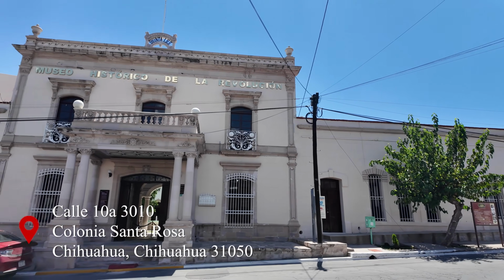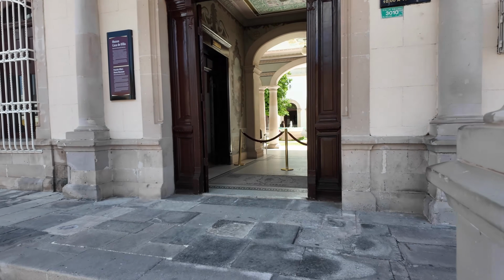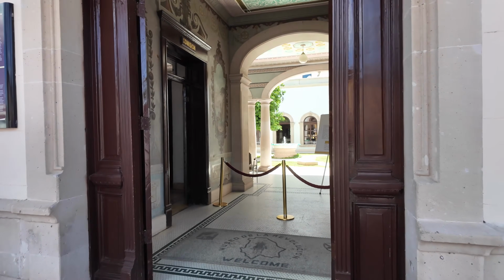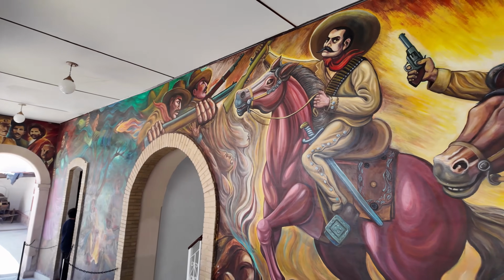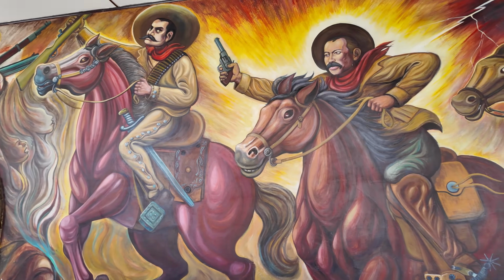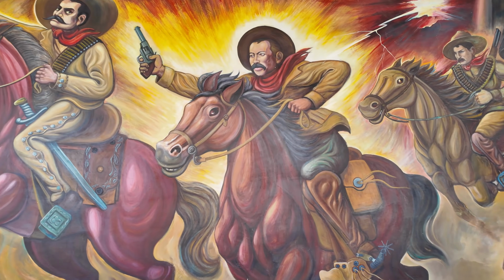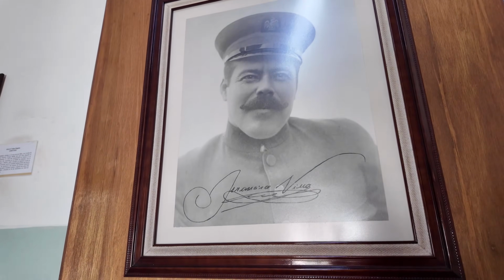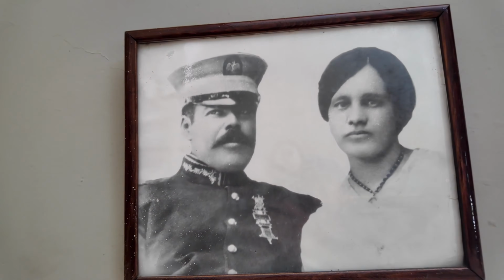Just a short trip away from the Quinta Gameros is another must-see. The Historical Museum of the Mexican Revolution, also known as the Francisco Villa Museum. For just 30 pesos, you can step right into the world of Pancho Villa. The museum is open Tuesday through Saturday from 10 a.m. to 6 p.m. and Sundays from 10 a.m. to 4 p.m. Mondays they are closed.